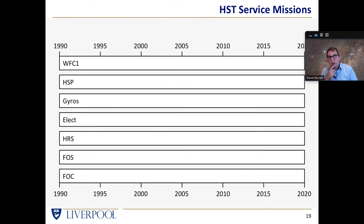Let's have a look at how the Hubble was serviced. I don't want to make this too technical, but I think it's useful to remind ourselves just what a complex instrument the Hubble Space Telescope is. It was launched in 1990, and I've taken this timeline up to 2020. The first service mission was a few years after 1990, where camera 1 was replaced with camera 2, which was sitting on the ground, and this is the one that has the corrective optics built into it, so hopefully camera 2 should produce nice sharp images.